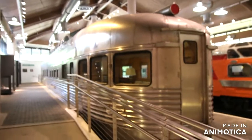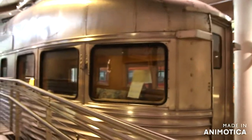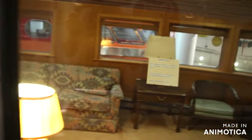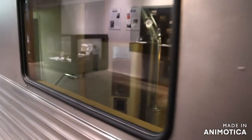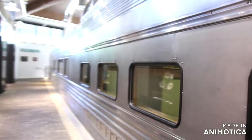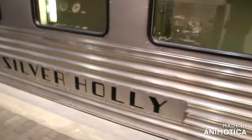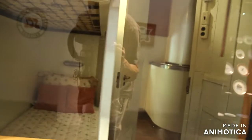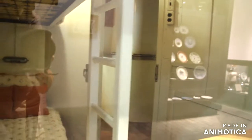Alright guys, we are back. We have come to the trains. This is our last stop of the museum. I want to show you as much of this train as possible. And it's called the Silver Holly. They got some train sounds going on. Oh, we got a little bunk. I've never stayed on a train. I've never ridden a train before.